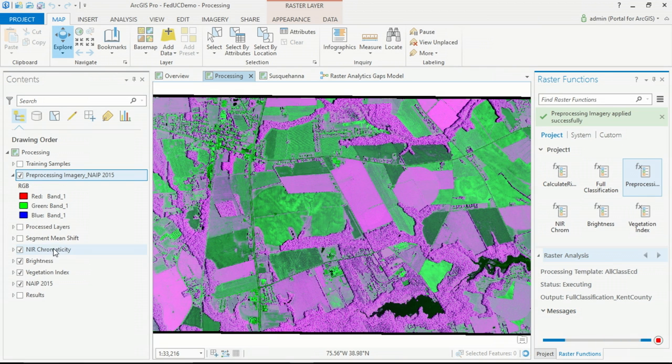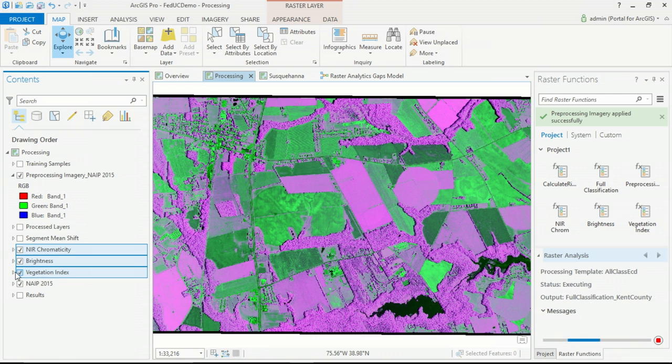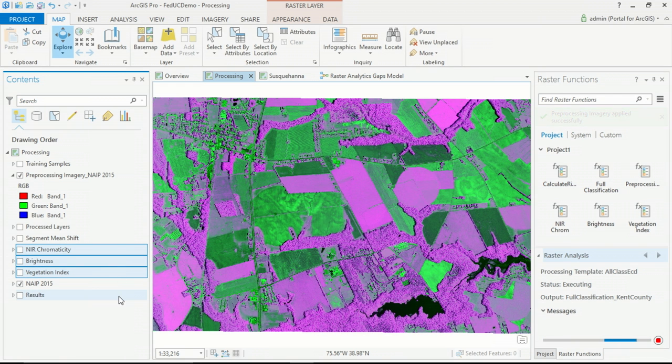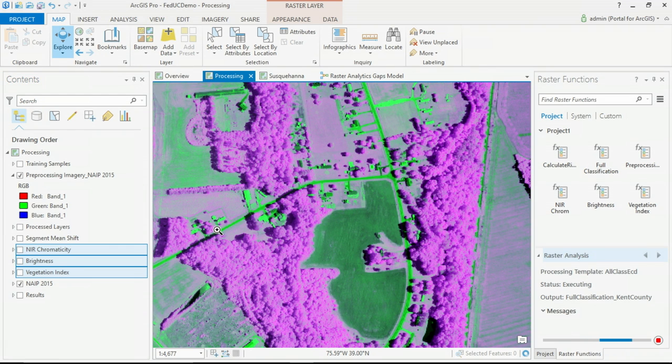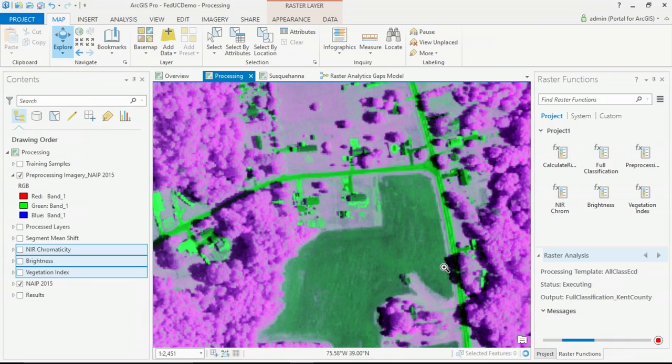And this may look strange to us, and does to me, but this is exactly what the computer needs to be able to draw boundaries between similar-looking features. We can clearly see the differences between situations that have traditionally caused a lot of trouble for us, like this road corridor going through a shadow.